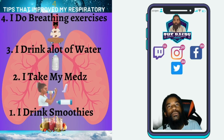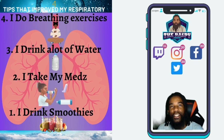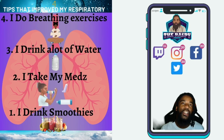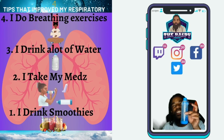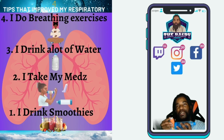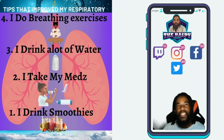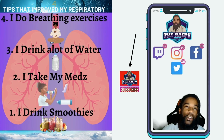Number 2 is I take the medication. The medication my doctor has prescribed to me is my inhaler. I take my inhaler and I use my spacer to get more of the medication into my lungs properly. It won't cause a yeast infection in the back of my throat or in my lungs.